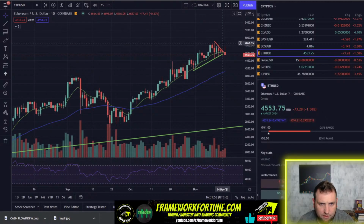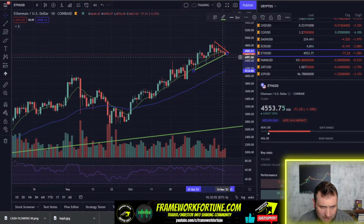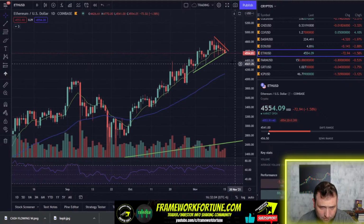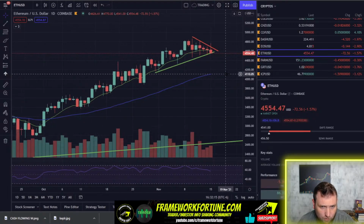Let's see, Ethereum still in this downtrend as well. Right, it's testing that uptrend right now, but this looks like a possible bearish move. Ethereum may have to pull back to 4,200, maybe even to the 50-day at 41.24, because this is the daily chart.